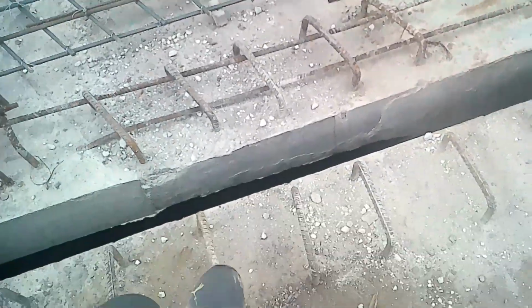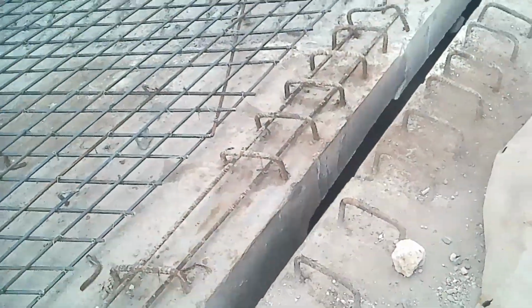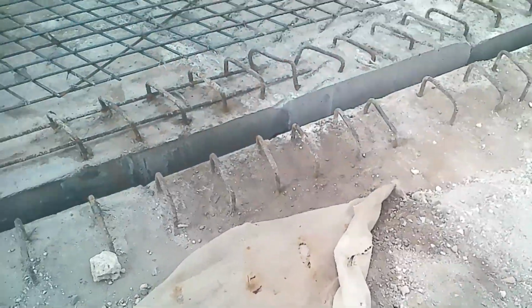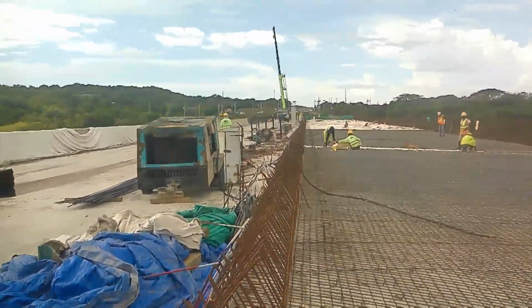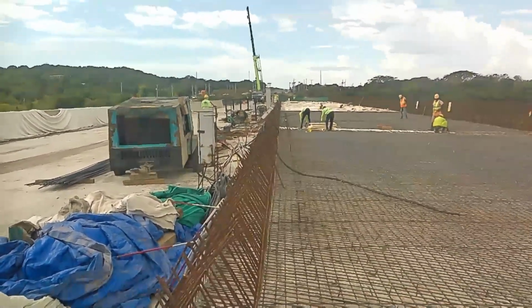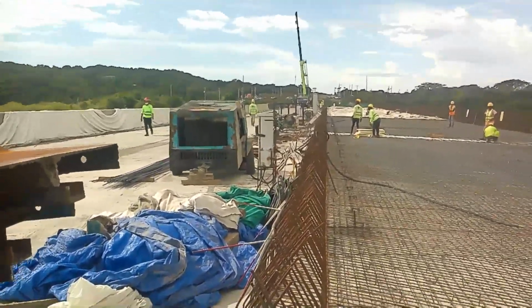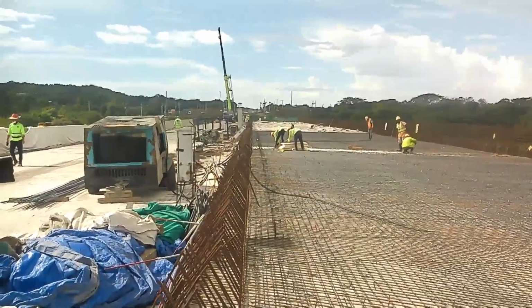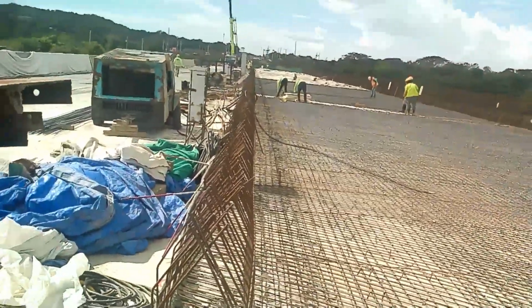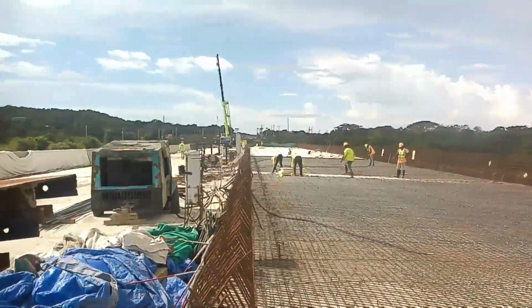So all these hooks here on the bridge are going to allow the concrete and the deck to become composite and behave as one unit. I'm not allowed to go on the deck to show you more because I do not have my protective clothing. I did not have my PPE, and in order to go on the bridge, you have to have your helmet, your safety vest, and your safety boots.